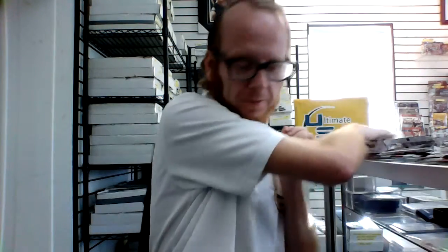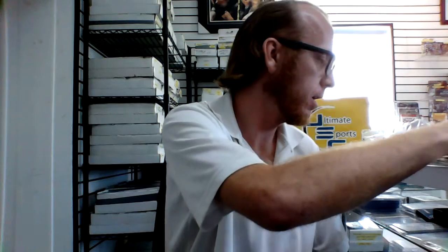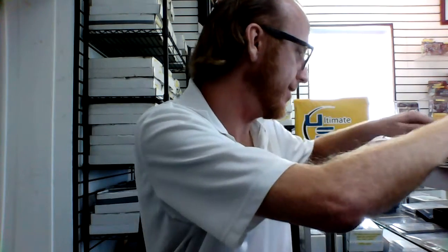So there's our first box. I will quickly slice open box number 2. I can re-show the... it's there somewhere. Connor McDavid, Max Domi, dual auto out of 10.